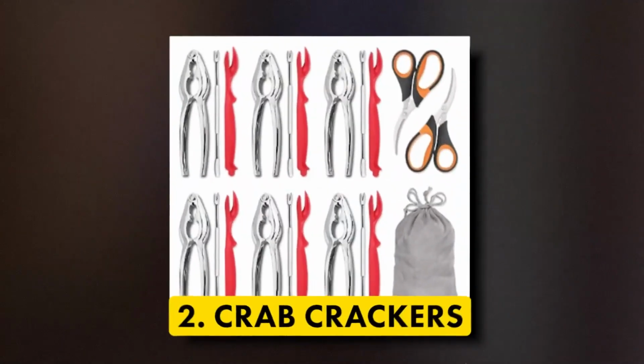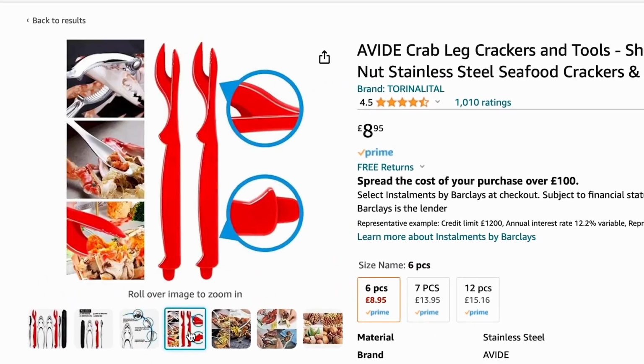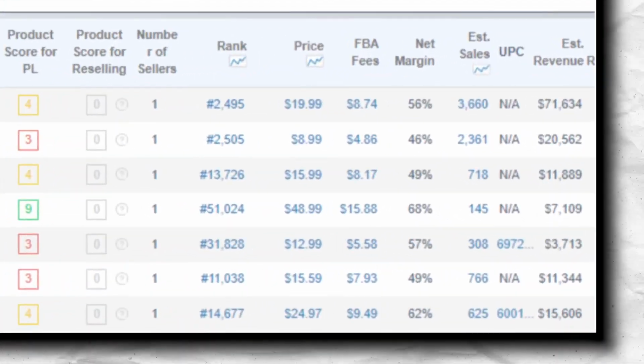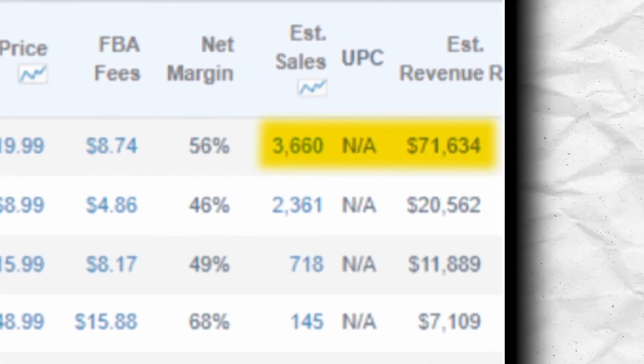Crab crackers, probably not a product that you've ever considered selling before, but if you're an Amazon FBA seller looking for something that can make you a bit of cash on the side, then this could be the one for you. These things are selling like hotcakes. Loading up AMZ Scout shows us that thousands of people are buying these things, with one seller shifting over 3,500 units in a single month.